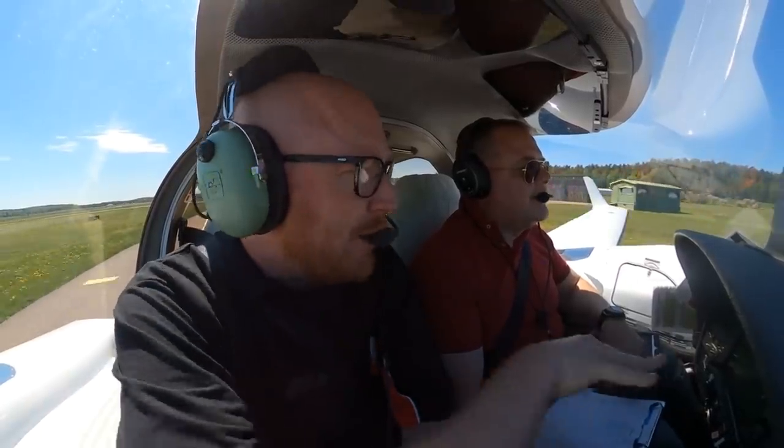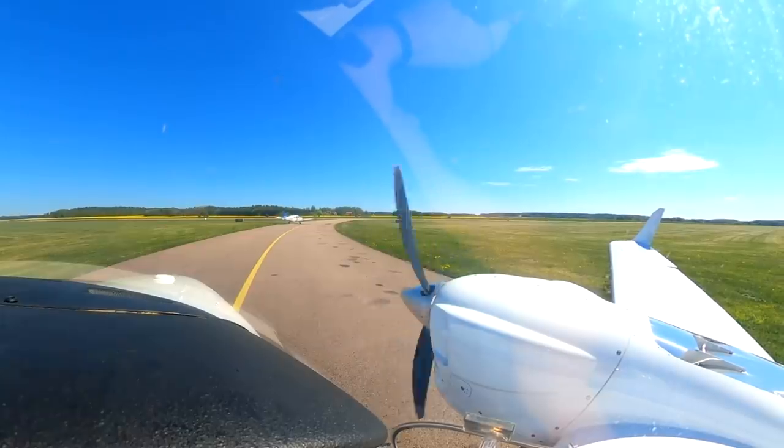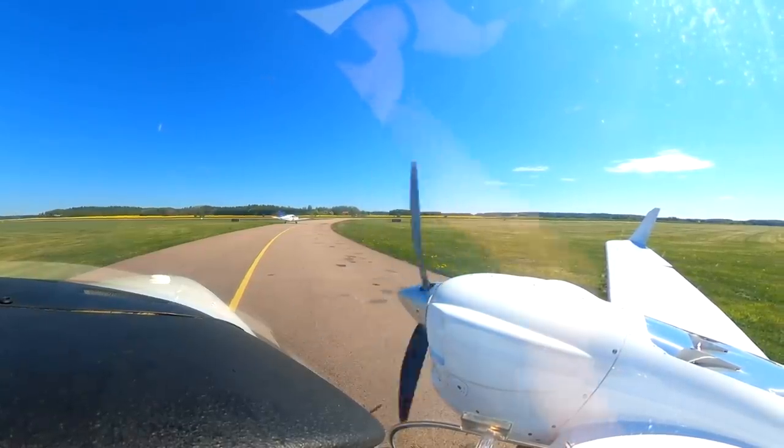Where it shows you the runway and everything on there as well. Yeah, very cool. You have terrain there. So, lights off as well.